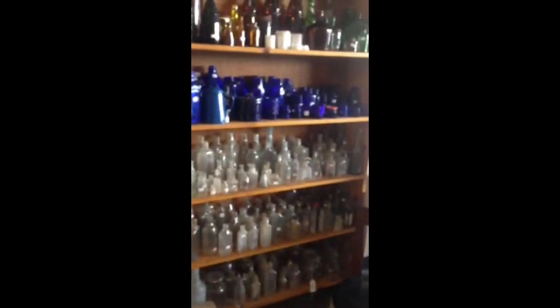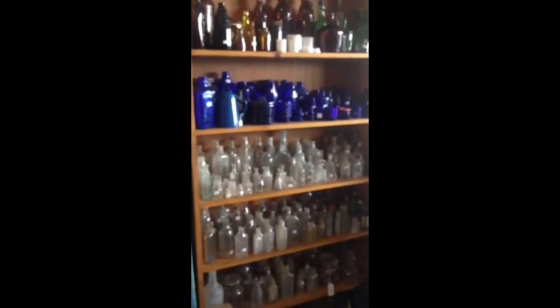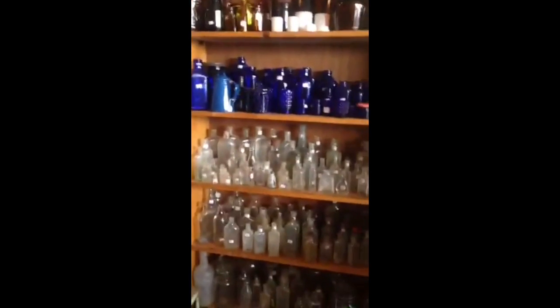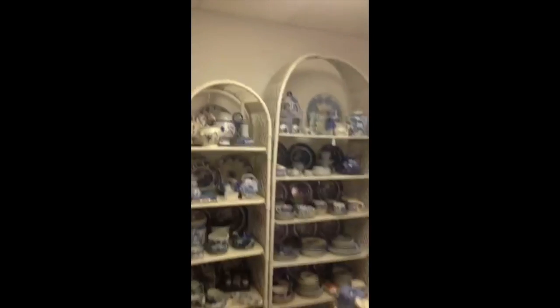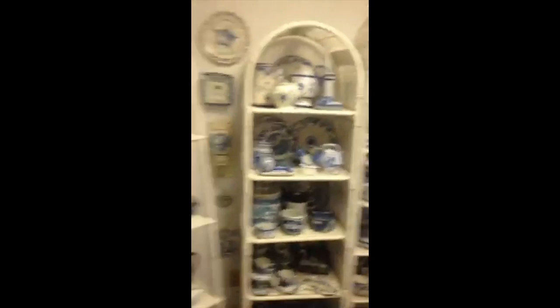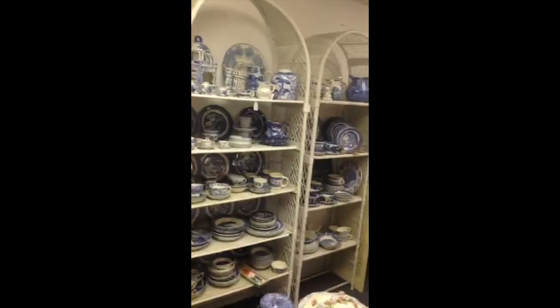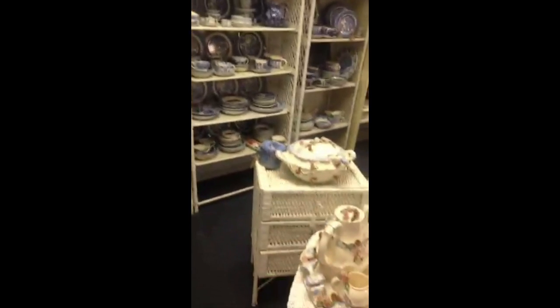Oil can. Oh, they have more bottles than I do. Wow. I just have to stand here with the camera and I can't look away. More upstairs. Look, Pinterest just threw up in here. Look at all of that blue whatever it's called. Man, I got a ton of it. No wonder you can't find it anywhere else. It's all here.